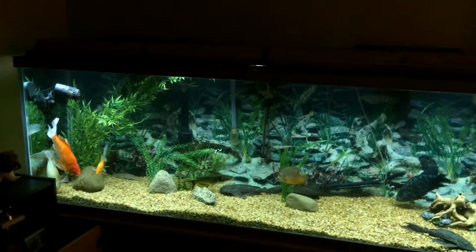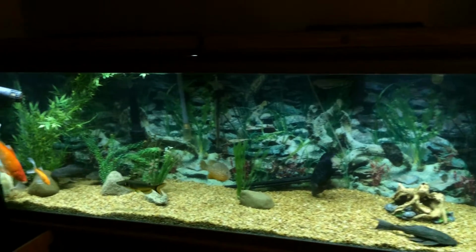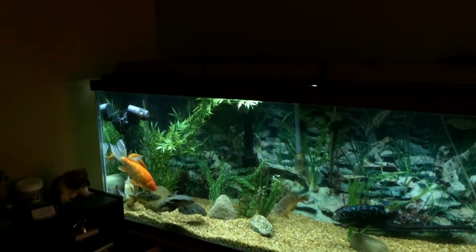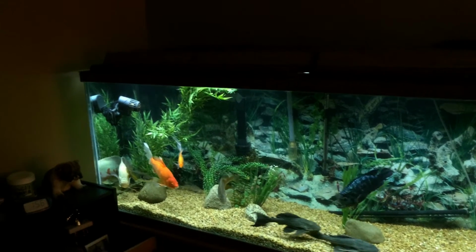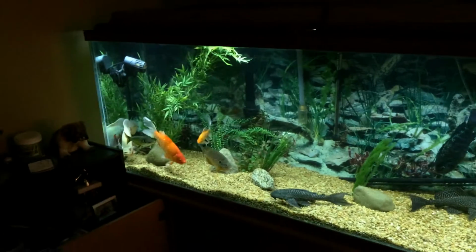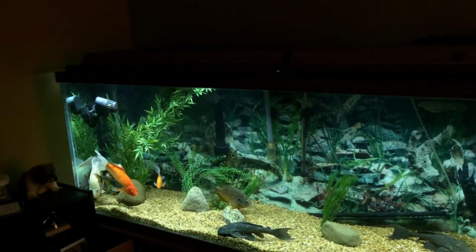Eclipse catfish is supposed to reach 18 inches. That takes a long time, like 5 years, but they supposedly will reach 18 inches, so that would get huge. That would be awesome if he does get 18 inches. I think he's gonna be about 2 years old, or maybe next month a year old, I don't know. I've had him for a while. The Oscar's a year and a half or 2 years, I don't know. I think the Oscar's going to be 2 years in January.